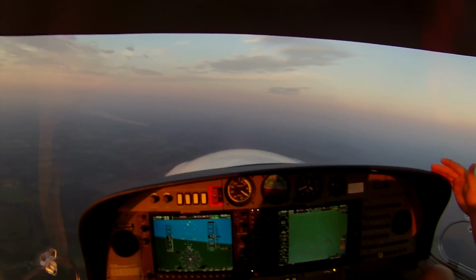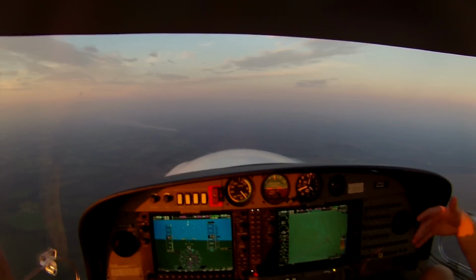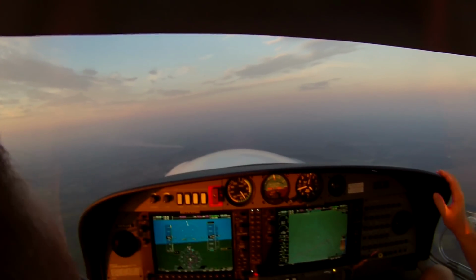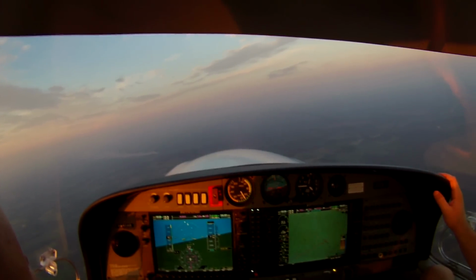All right, now we're going to do the opposite thing, all right? So now we're going to descend back down to 3,000 feet, and give me a right turn to 030. All right, clear to the right. We're going to pull that power back, probably about, let's do 13 again, about 13 on the manifold.